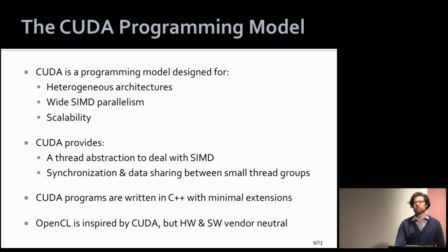So CUDA is Nvidia's programming model for how to program our GPUs. OpenCL is a standard programming model for programming everybody's throughput optimized machines, including things like FPGAs and other things like that. So I'm going to be talking about that too. I'm going to introduce things from the perspective of CUDA because that's what I started using. It came out first.